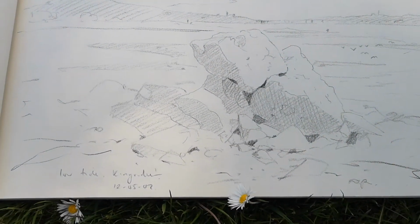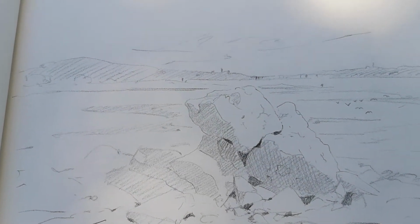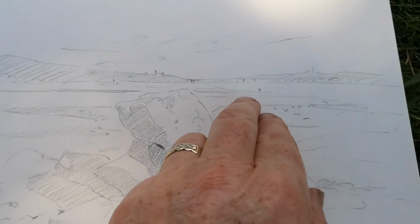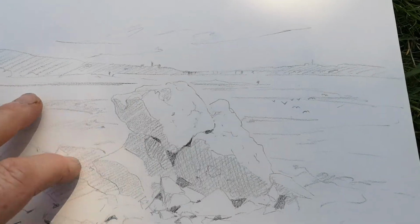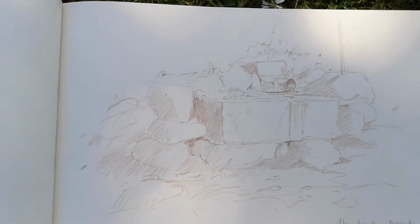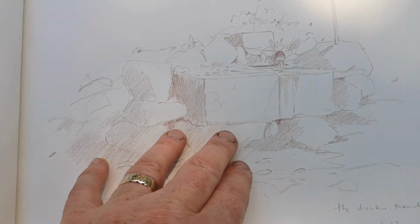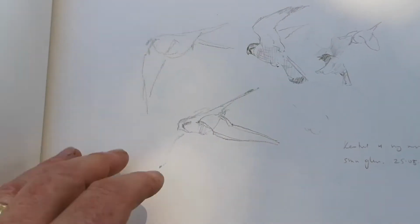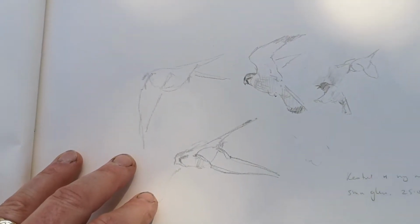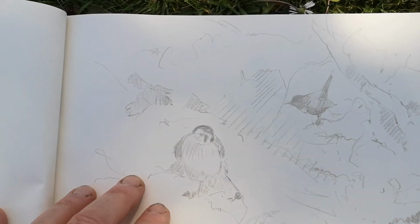This is Kingoodie just across the river from here now, but before we moved back to this area, this pile of rocks looking across to where I now live, actually, just over here. And this is an old trough next to an abandoned barn in southwest Fife. Quick sketches of a kestrel being mobbed by ring ouzel. Oh yeah, that's a closer view of what was going on.